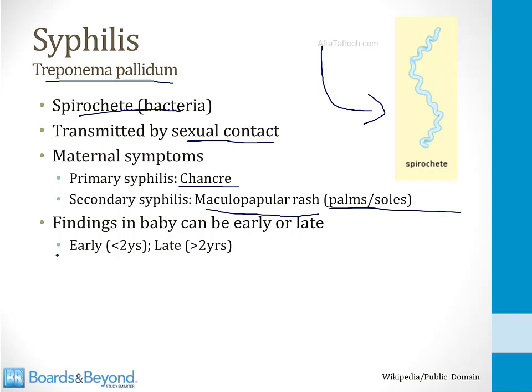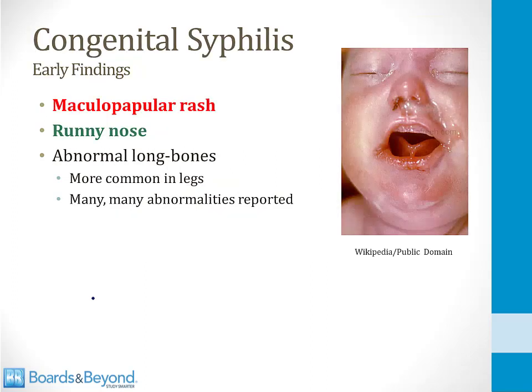And if she's not treated, the infection can be transmitted to the baby in the womb, and the baby can be born with findings that occur either early on before 2 years of age or later in life after 2 years of age. There are a number of symptoms that babies can have in the first 2 years of life if they have developed a congenital infection with syphilis. But the three that I recommend you remember so you can recognize this disorder in a board question are, first, a maculopapular rash, which, as you know, is one of the symptoms of secondary syphilis infection even in adults.